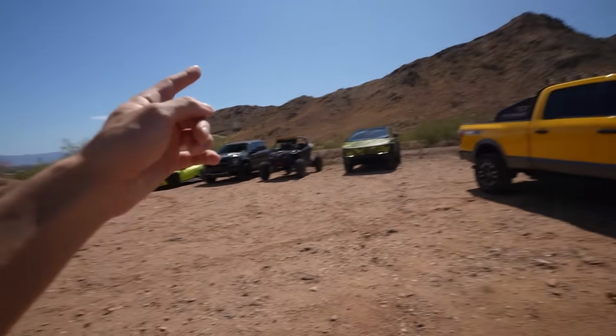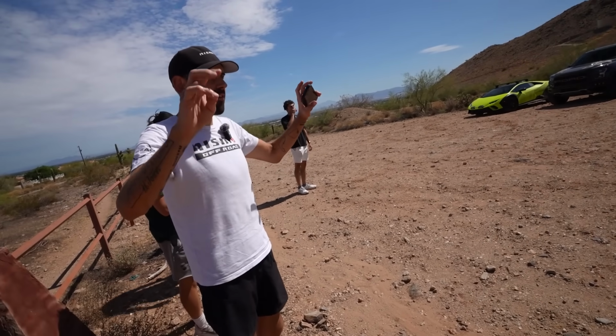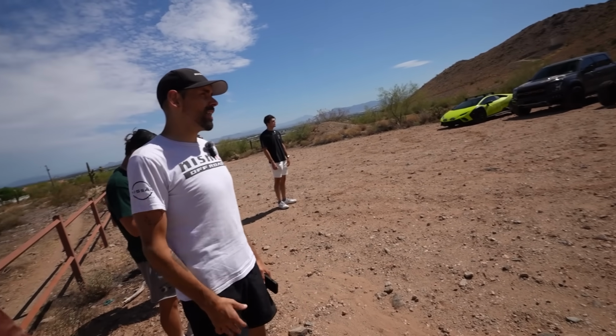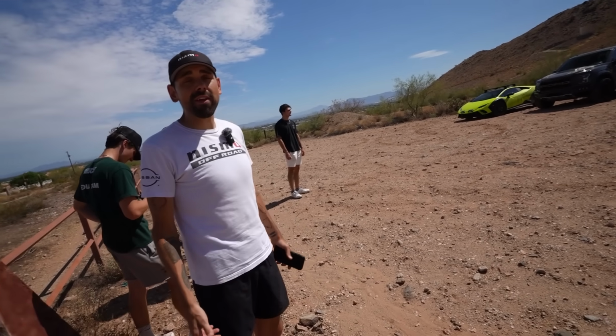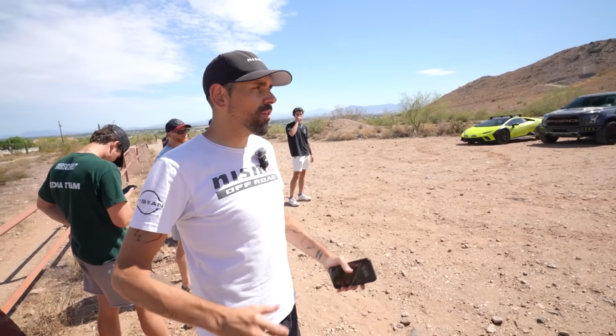I know, I love it. It makes my Raptor look small. It's an XD, which is like Nissan's answer to the heavy duty truck, but it's not quite heavy duty. But it's not quite 1 ton. That's why the Titan kind of failed. It never embraced one end. It was too small or too big for whatever class you were trying to put it in.